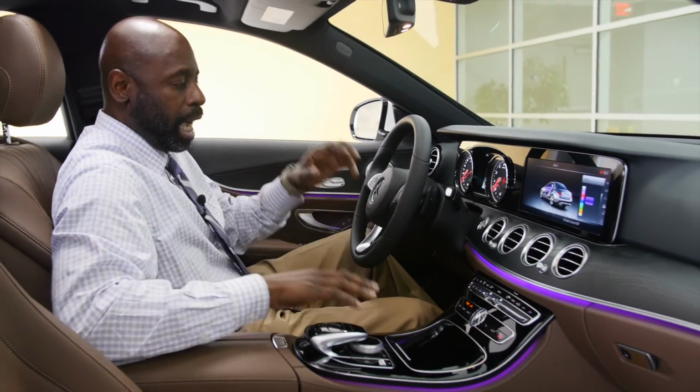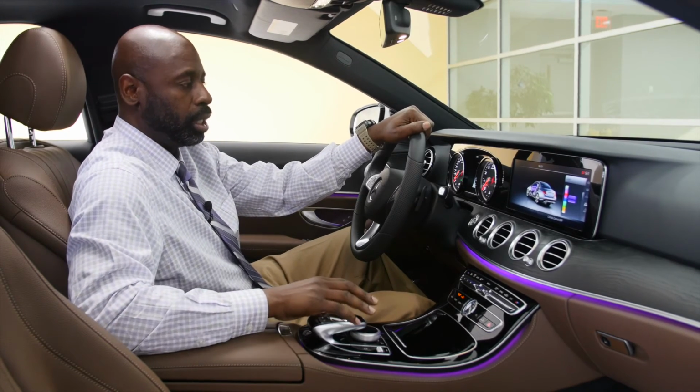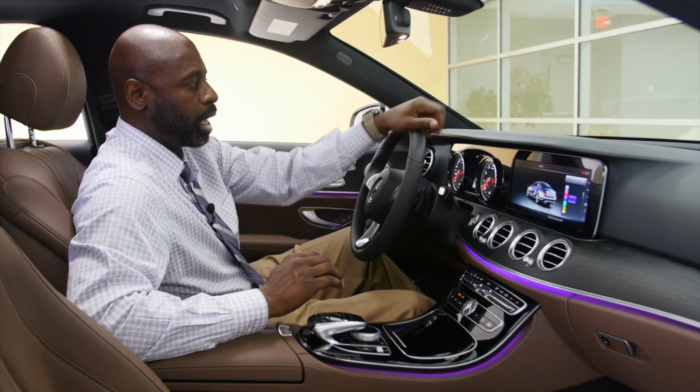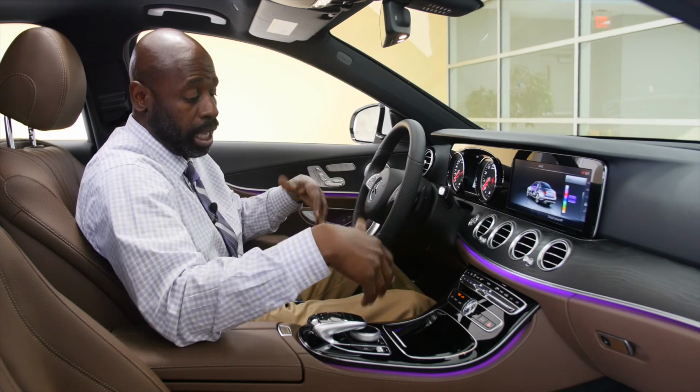Very, very nice. I like it when you're driving the vehicle, you imagine yourself sitting in the car and you can work everything with your finger while driving. It doesn't allow you to be distracted, so you're able to control everything from here. Even sitting at a traffic light and you're fine.